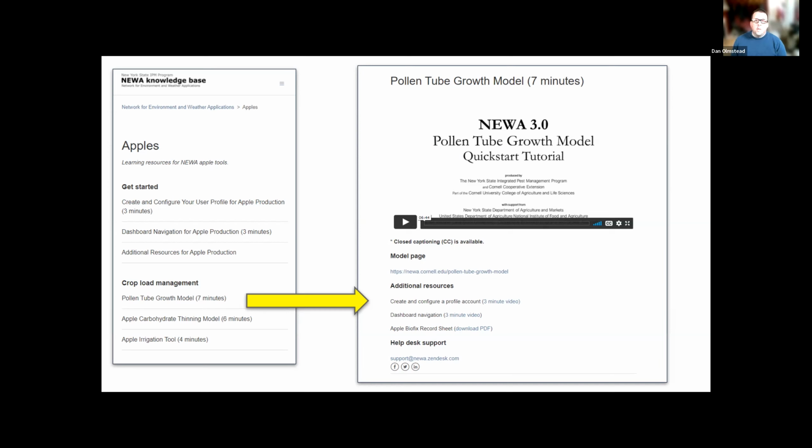For those of you who use the old website, you'll remember that every single time you had to go to a model, you might perhaps have to enter a biofix date or something like that. With NUA 3.0, if you sign up for a profile, those pieces of data or information are going to be saved to a personal account that's secure. So, a couple of resources to get started quickly to create a profile. We have one for dashboard navigation, and then just a couple of other supplemental documents and resources there. In particular to today, we have a crop load management section.